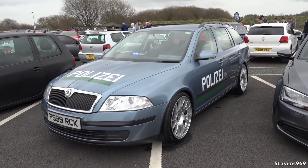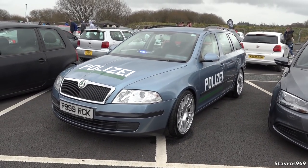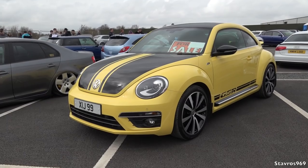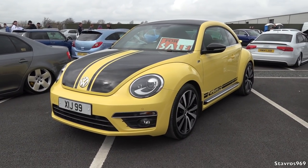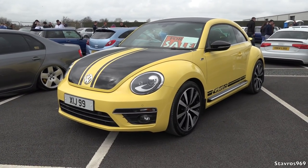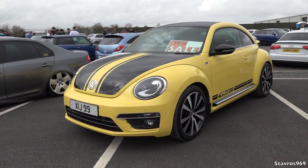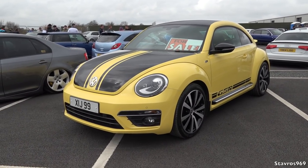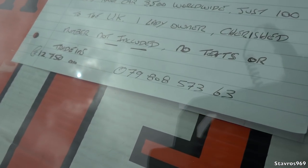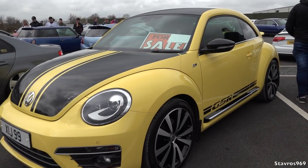Yeah, so we've got the German police here with the Skoda Estate developing 500 horsepower, yeah? At least 500. And we have another car for sale here, the Volkswagen Beetle, the GSR. From what year? What year is it? 2014, and it's for sale for £12,750. Although it could be negotiable, yes? If you want to put in an offer. And only 100 of these came to the UK. Yeah, so pretty rare enough sight, guys. 24,000 miles from new. So yeah, ring that number if you're interested in this Volkswagen Beetle GSR 2014.